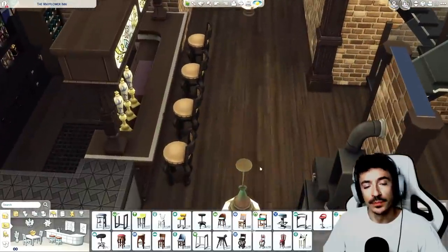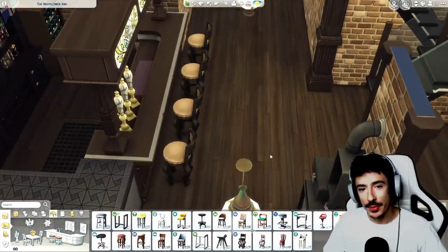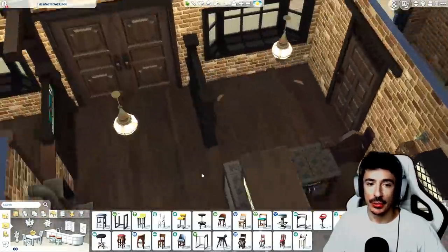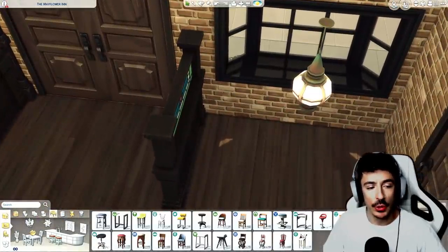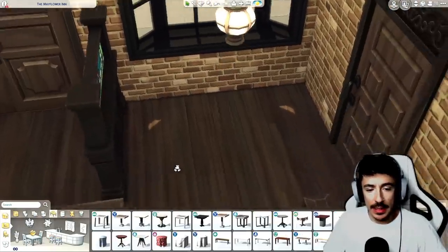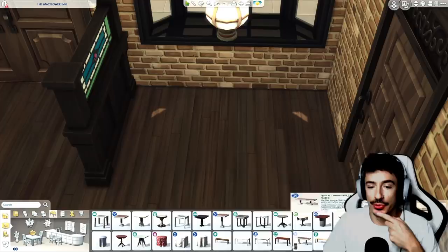So. Do I want to put a rug here? I may do. I may put a rug there, but we're not going to think about that just yet. I think here, I'm going to do dining tables.